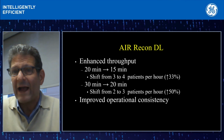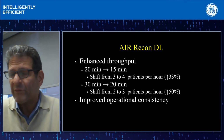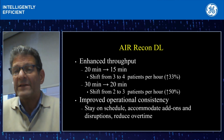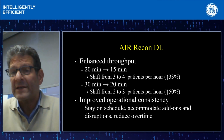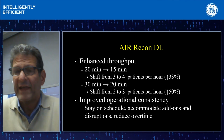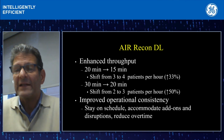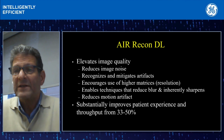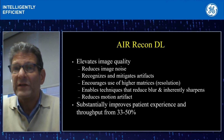And frankly, aside from the throughput benefits, there is improved operational consistency. It allows us to stay on schedule. It gives us a greater ability to accommodate add-ons and the typical disruptions that will always come up with insurance pre-certifications and implanted devices, and certainly will keep us on schedule and allow us to reduce our overtime needs. So I'm glad to have made my contribution to this program.